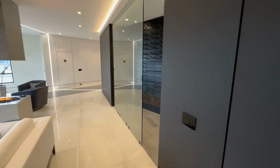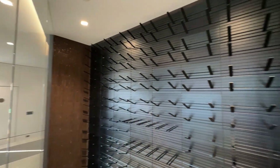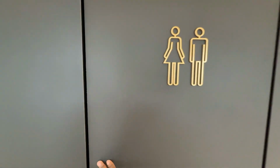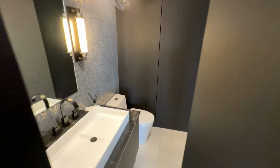Oh, and of course, you have your very own wine cellar for your wine aficionados. There's a lot of bottles of wine in there for sure. I drink a little bit of wine, not that much. You've got your own little secret bathroom. You've got to put a label on this so you know that is the bathroom, or else it looks just like all the rest of the closets.